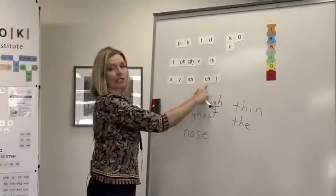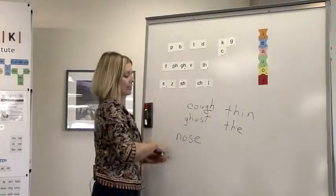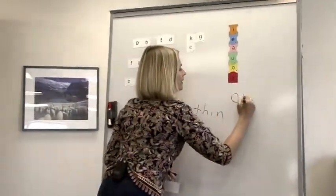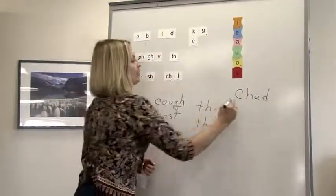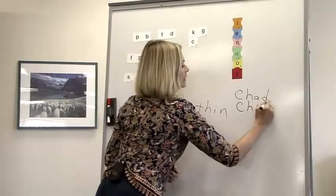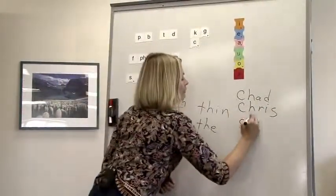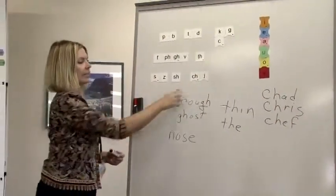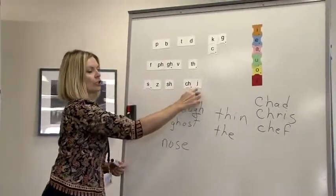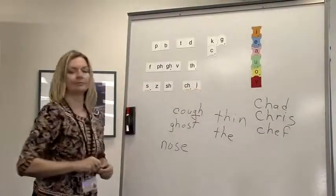Z, sh, ch, which can say three sounds, again, the cautionary note, as in Chad, k, as in Chris, or sh, as in chef, and j. Ch, j. Again, the mouth forms the same, ch, j.